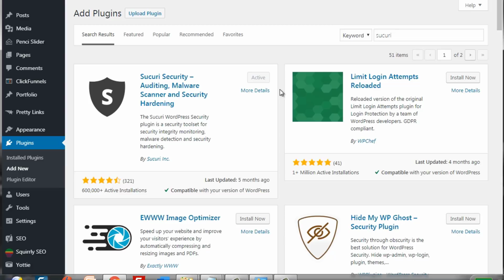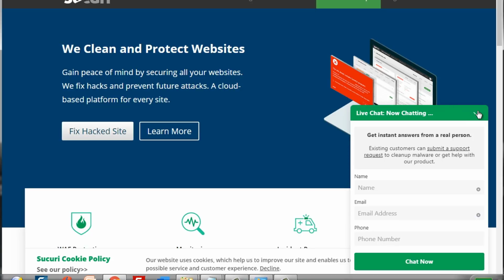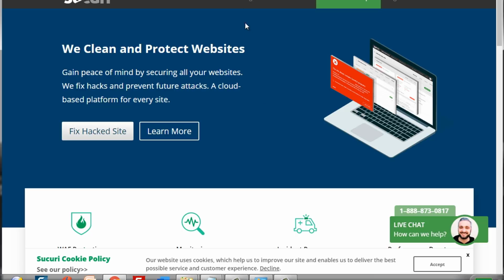So this is what I was talking about earlier, where you have additional services that you can pay anywhere from $100 to $200 to get them to protect your site. So this is Sucuri, and this is the plugin here. And on the review page, I'm not going to go there now, but it'll tell you all the details about your site, any malware, all the checks that it's made, and all of that. Now, bear in mind, you do not necessarily have to have the paid version of Sucuri in order to use the free version.